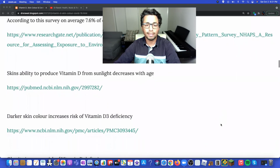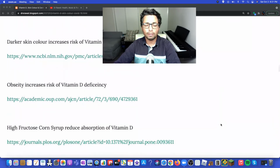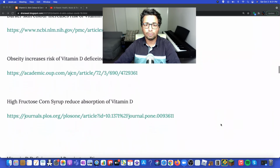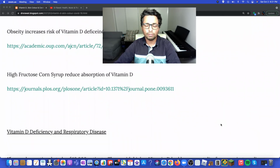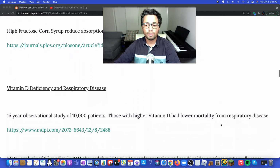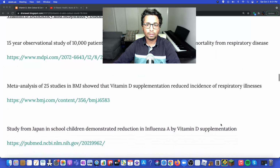So increasing age, darker skin color. It's a fat soluble vitamin. So obesity itself will reduce the amount of vitamin D available to you. Even high fructose corn syrup. And we talked about this in a separate blog where we talk about an anti-inflammatory diet. This is a pro-inflammatory agent, usually a preservative, also reduces absorption of vitamin D. And here we talk about how vitamin D is also linked with certain kinds of increase in infective respiratory conditions.